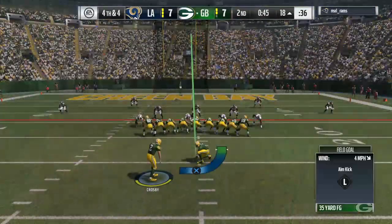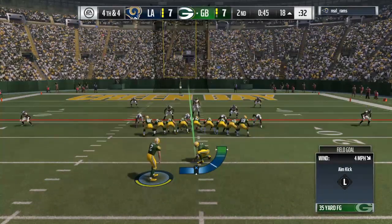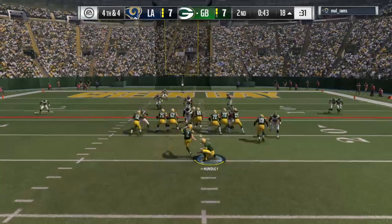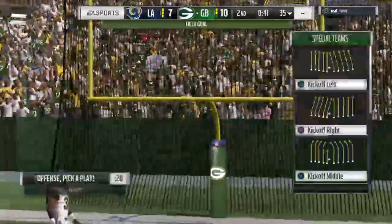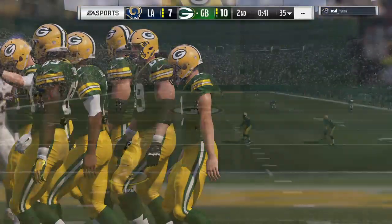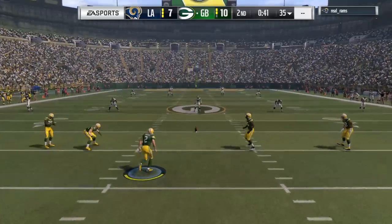So on now for the Packers is their all-time leading scorer, Mason Crosby. From the right hash, it's a 35-yard attempt. And Crosby puts it through, and they take the lead here now at 10-7. So the scoring drive encompasses 9 plays, but the net gain, 3 points.